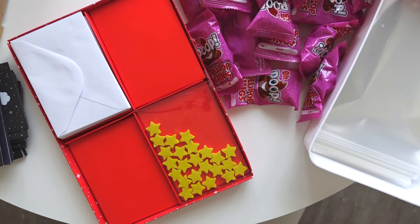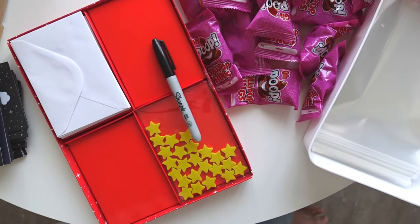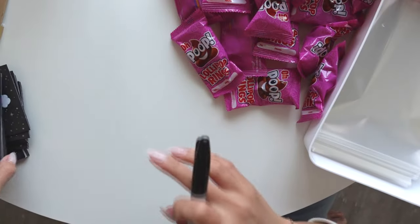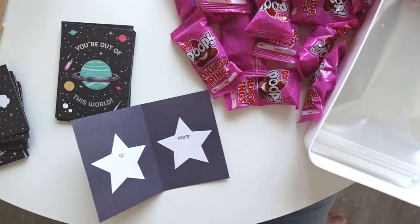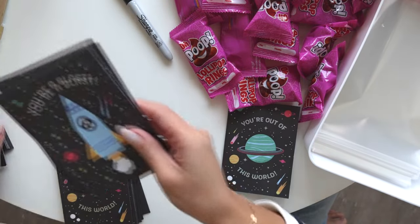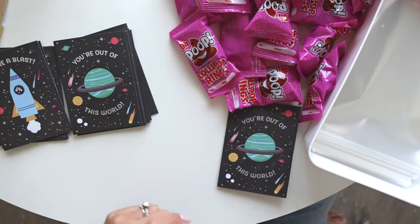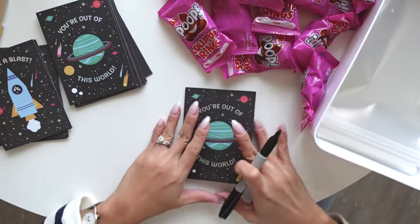I have a Sharpie right here. And I'm literally just gonna write Liam's name here. Okay, let's see. One. Okay, I'm just gonna grab. So I'm gonna fast forward this because it might be boring.